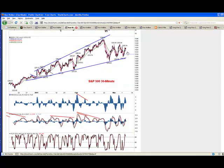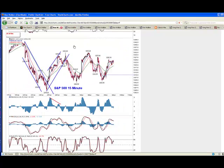As you can clearly see, if you were to draw a line from here to here, you would cut through, and this bottom tail right down here is actually what hit that line and bounced off of it. So it actually spliced through it. So we are now above that line.